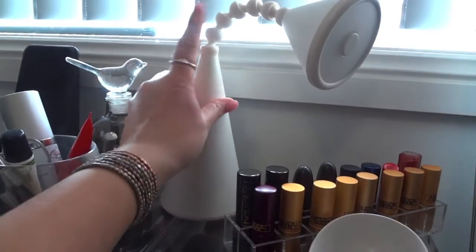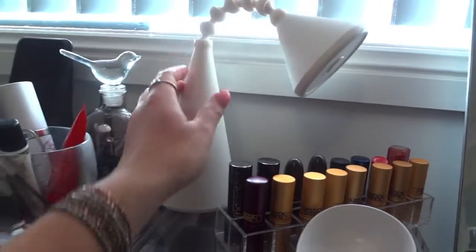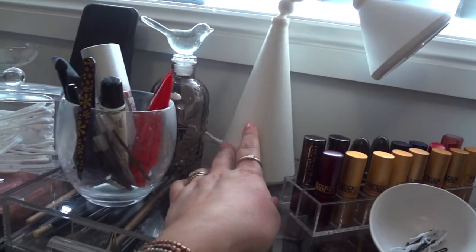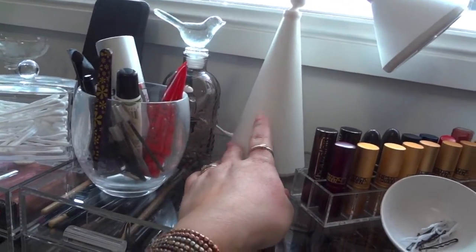Up the top I've got this little Ikea lamp. I love it because you can really move it around. It even takes batteries, so you don't have to have the cord, but it does plug into the power point and even a computer if you prefer.